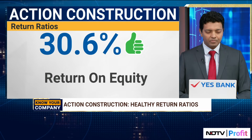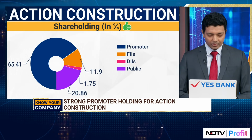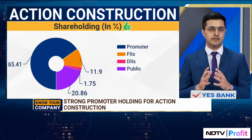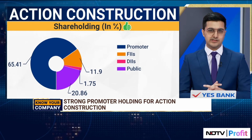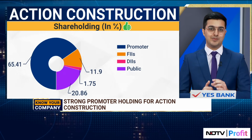Let's talk about the shareholding then. Okay, so Puneet, why don't you take up this aspect? How do things look here? Well, definitely, the promoter shareholding has been very stagnant and not a lot of movement there at 65.41%. And that's one of the key positives as well. While foreign institutions own almost 12% in this particular company, we've seen lower ownership by domestic institutions.